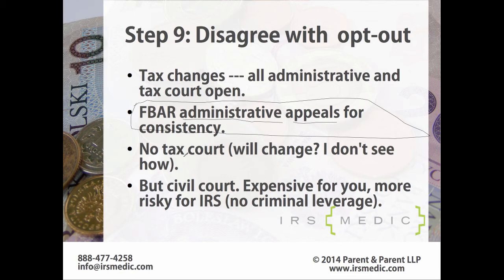Now with FBAR, if you disagree with it, you don't have tax court, okay? Because it's a Title 31. Now I'm not sure if that's going to change, but I'm not sure how. They may have to do something. But right now, if you can't get any agreement administratively, what they'll have to do, and I think there was just one case where they did this, and this is actually someone who did a soft disclosure, is they filed in civil court. They have to file in federal district court, and for you to defend that, that's expensive. It's probably going to be cheaper than paying that standard penalty, though, I'll be honest. And now the process is expensive for you, but you know what? It's more risky for the IRS to do that.